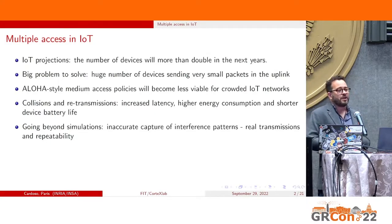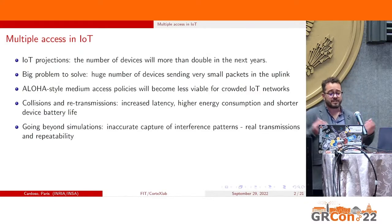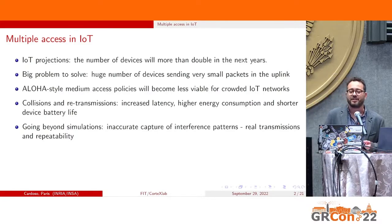As we are expecting, the usual ways to accommodate this kind of traffic are getting less and less effective for these networks. So we need to come up with new systems or new technologies that enable the communication of many devices, in the order of billions of devices all at once in the same area. The biggest problem is that if all these systems are transmitting, they will have lots of collisions and interference in general, and this will create problems with respect to latency, energy consumption, and battery lifetime of these devices. And as we know, many of them use batteries to operate.